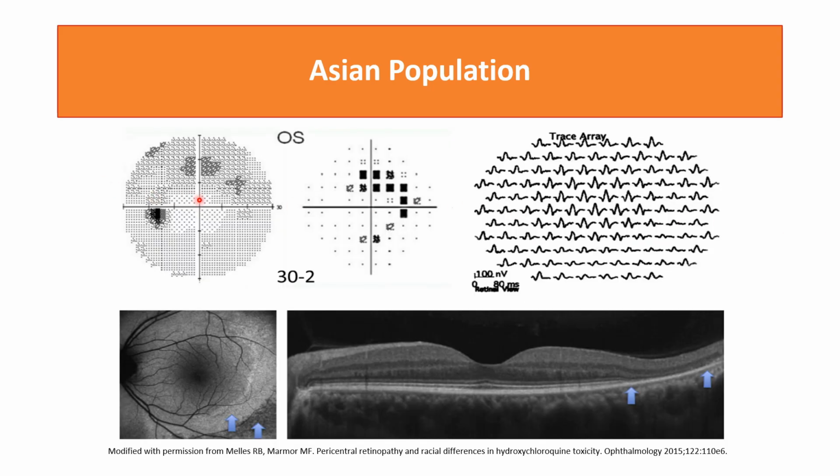This patient is from China, a Chinese patient with SLE, also using hydroxychloroquine for 10 years. When we did the 30-2 visual field for the patient, we noticed a partial ring scotoma, and the multifocal ERG showing reduced amplitude in the inferotemporal area paracentrally. You see here, however, the central area has very normal amplitudes. And fundus autofluorescence showing increased autofluorescence here extramacularly with reduced autofluorescence near the arcade, which means late RPE loss.